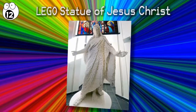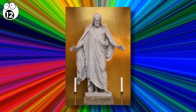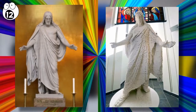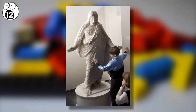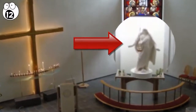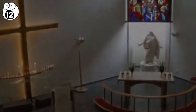Number 12. Based on the 19th century work Christus, this Lego sculpture was used to mark Easter in 2009 at a Swedish church. 30,000 of the blocks came from the church's own congregation to create the sculpture, which stands at 5.8 foot tall. Although it was made as a depiction of the resurrection of Christ, it is now a permanent installation at the Oenster Greiter Church.